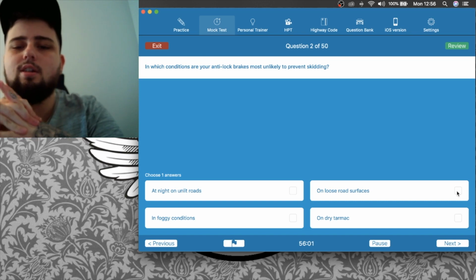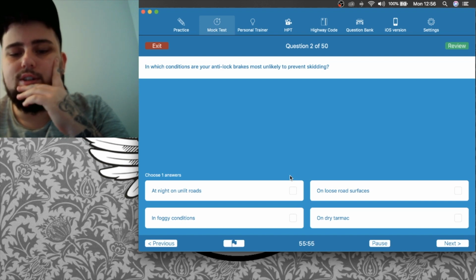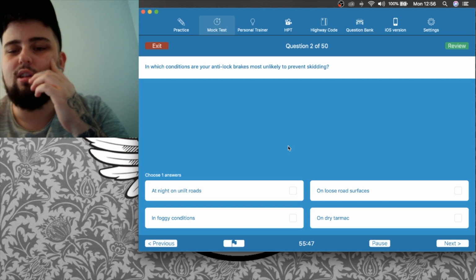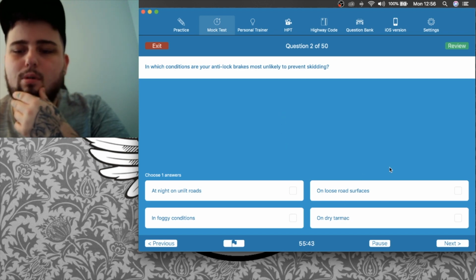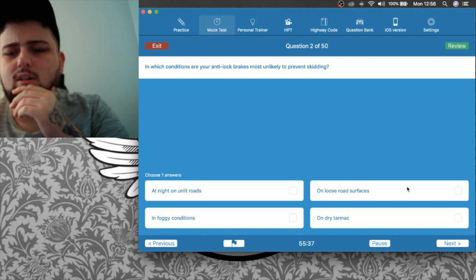In which conditions are your anti-lock brakes most unlikely to prevent skidding? So which conditions are they not going to prevent skidding? At night on unlit roads, on loose road surfaces, in foggy conditions, or on dry tarmac? At night on unlit roads. Well, that's got nothing to do with skidding, is it? On loose road surfaces, yeah, probably like loose gravel and bits and bobs. Most unlikely to prevent skidding.